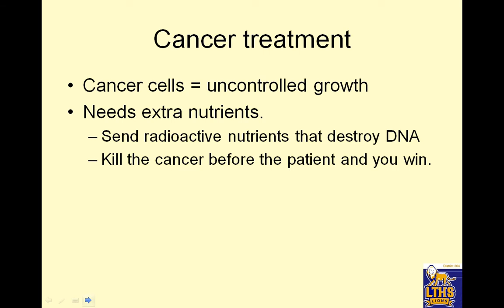Cancer treatment. Cancer cells equal uncontrolled growth. And if you have uncontrolled growth, you need extra nutrients. So cancer cells require more and more nutrients. So if you send radioactive nutrients that destroy the DNA, then you will be able to kill the cancer before the patient, which is weird. So what's really happening is you're poisoning the cancer cell.